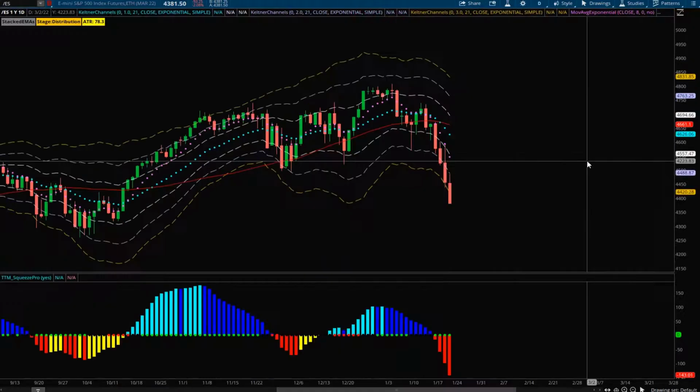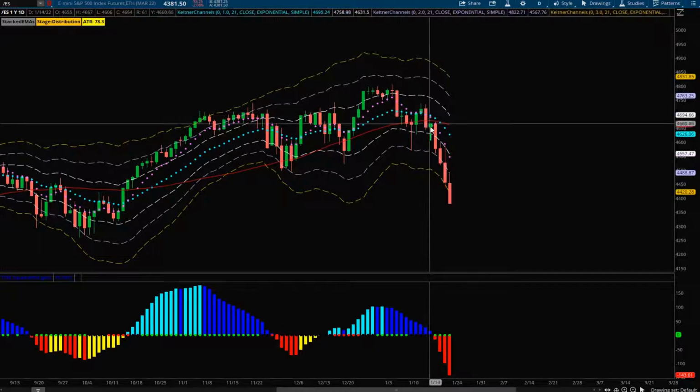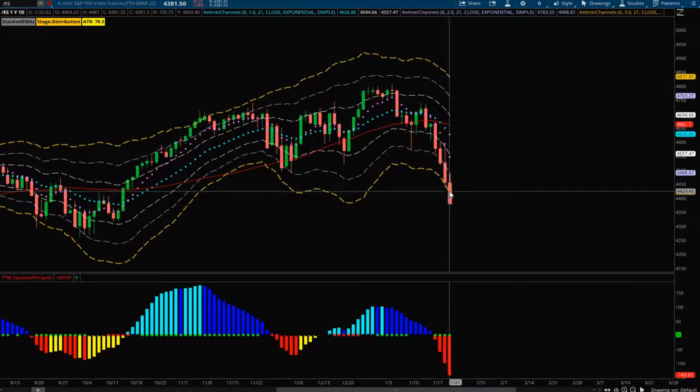If we zoom in here a little bit, we can see we had this low compression squeeze fire to the downside, which gave us this very nasty last week here, pushing well below the -3 ATR.